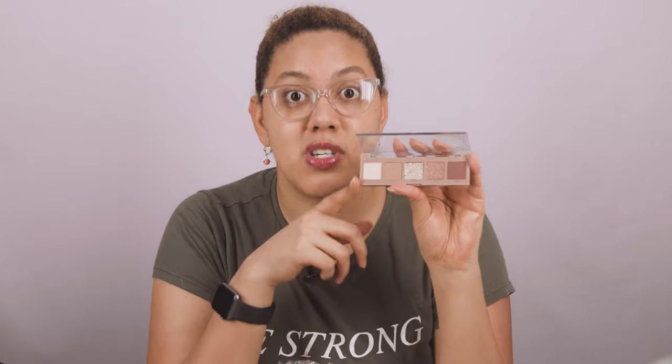The other thing that I got is the Lyric palette. These are the mini palettes that they released not too long ago. I think it was at the beginning of the year, but this specific palette was always sold out. This time I could grab it because they released the Bambi collection and restocked it. So I went right away to grab it.